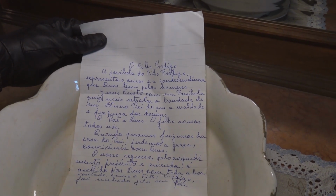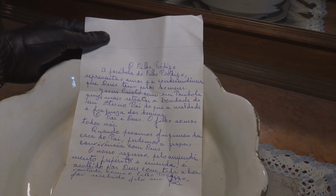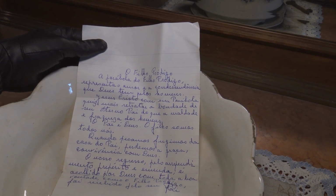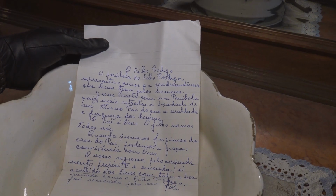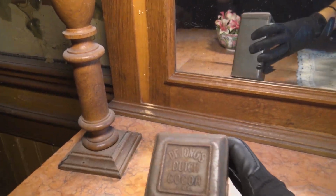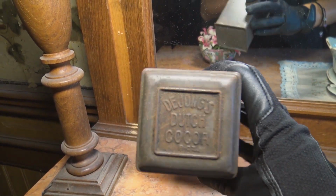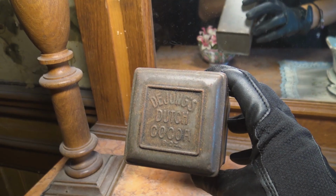Prodigal son. Oh, the parable of the prodigal son represents the love and condescension that God has for man. A little metal box. Dutch cocoa. They like to collect the old cocoa boxes.